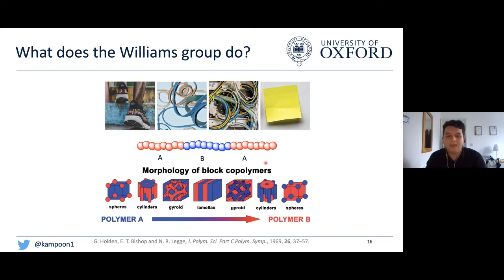blocks on the end. And these materials do something quite interesting in the solid state. In the same way oil and water separate when you mix them together, the different blocks like to separate out into where like is with like. So we have regions of A shown in the red and regions of B shown in blue. And these are different what we call morphologies. So they have these spheres, these cylinders, this very complicated gyroid structure, lamella, which is essentially just like layers of the blocks. And these different morphologies give very particular properties. And by tuning how long these blocks are, the monomers we use, the ratio between the two blocks, we can tune our morphology and therefore tune our properties and therefore the application that material could be used for.